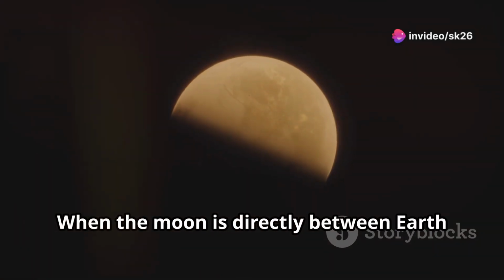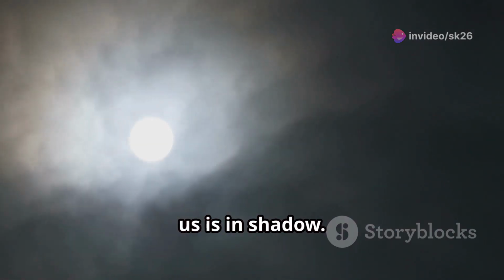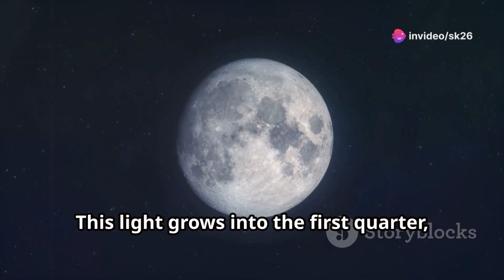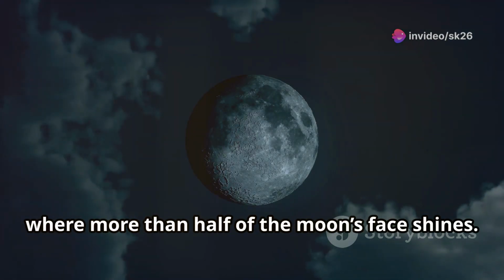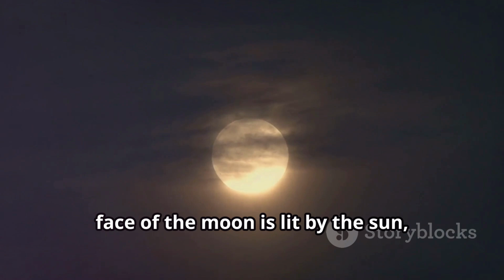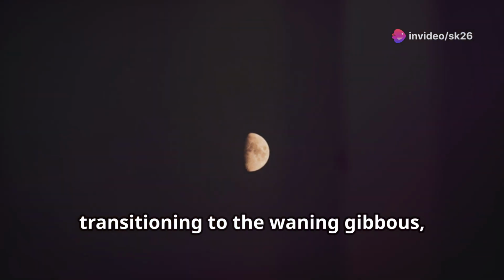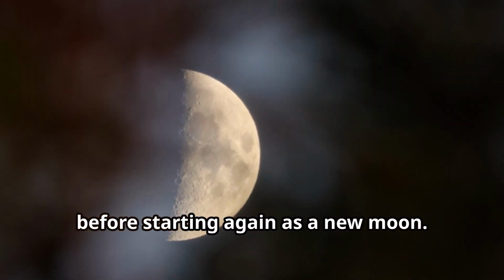When the moon is directly between Earth and the sun, we see a new moon. This is when the side of the moon facing us is in shadow. As it moves along its orbit, a sliver of light appears, leading to the waxing crescent phase. This light grows into the first quarter, where half of the moon is illuminated. Moving further, we reach the waxing gibbous phase, where more than half of the moon's face shines. The full moon follows, when the entire face of the moon is lit by the sun, creating a brilliant display in the sky. After this, the process reverses, transitioning to the waning gibbous, last quarter, and finally the waning crescent, before starting again as a new moon.